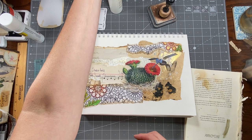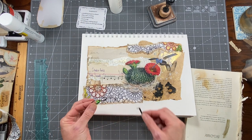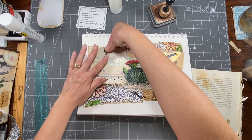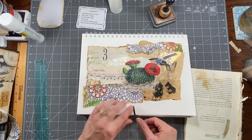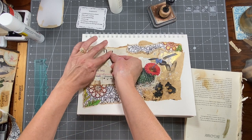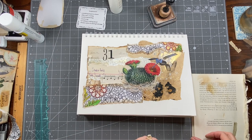Oh, we got to put our number on. Got to have our number. I think I'll put my number up here this time, since I've got a nice little spot right there. Oops.